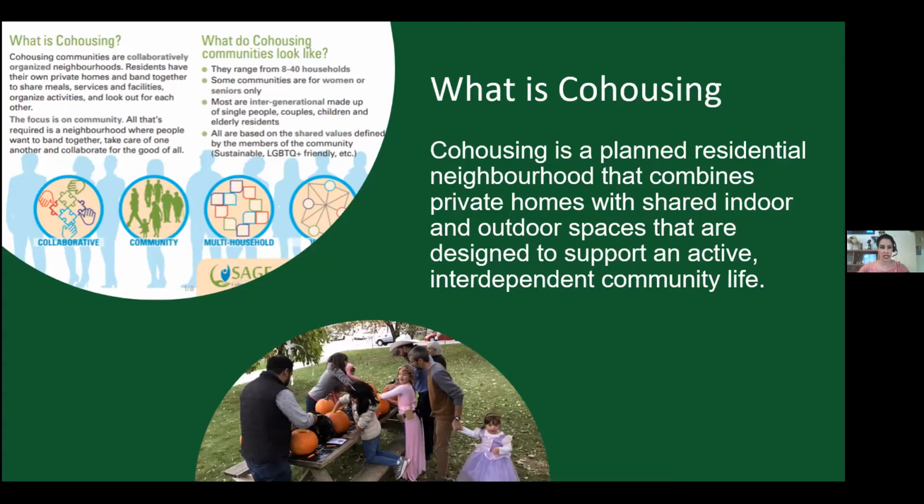And it can range, as you can see here from the brief facts in the top left corner, from anywhere to 8 to 40 households. Usually there's some shared values, common house, etc.